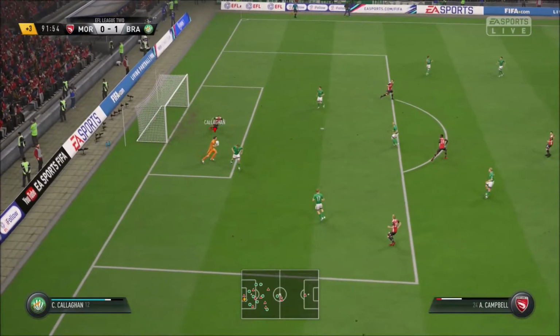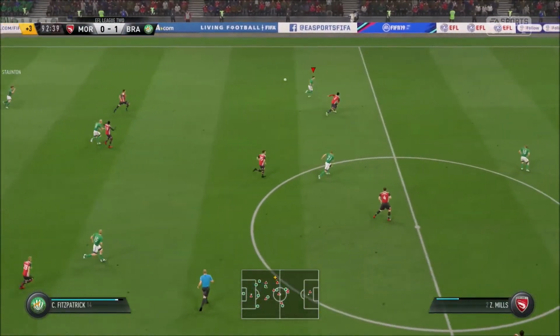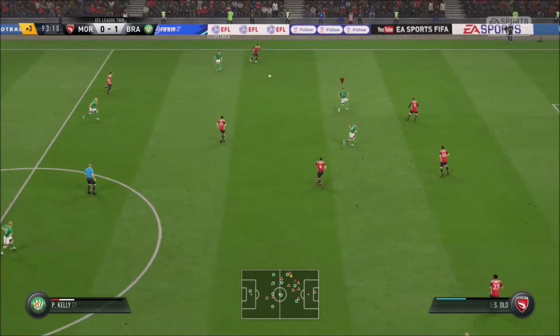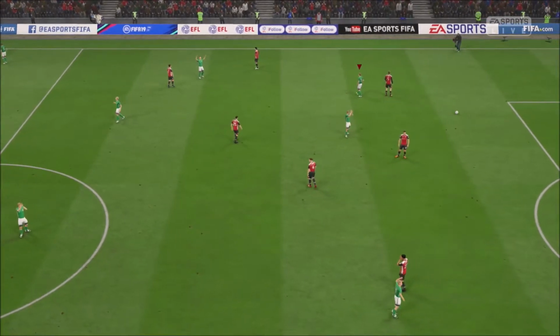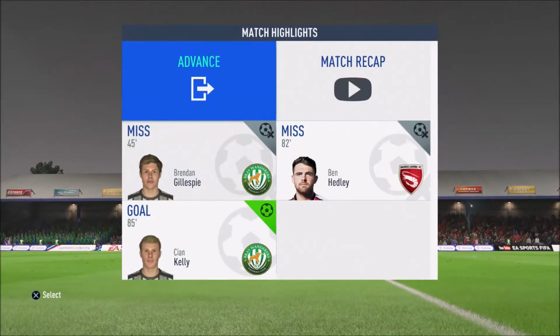Go on, Callahan. Good old Callahan. There we go. What a ball. Fitzpatrick, who's fresh on the pitch as a substitute, holds it up, and it's a 1-0 win against Morecambe. Kean Kelly, take a bow, my man.